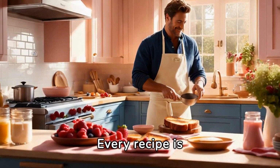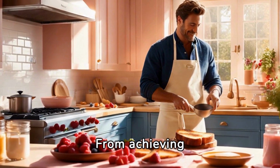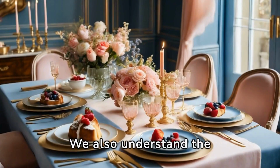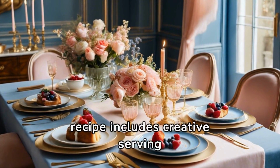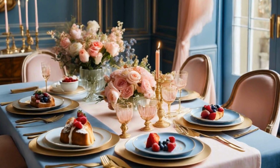Every recipe is accompanied by tips and tricks to ensure that your stuffed French toast turns out perfectly every time. From achieving the ideal golden crust to selecting the perfect toppings, we've got you covered. We also understand the importance of presentation. That's why each recipe includes creative serving suggestions, ensuring that your brunch not only tastes incredible but looks stunning too.